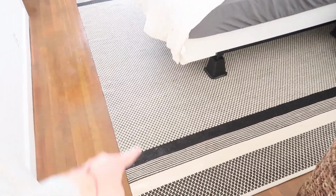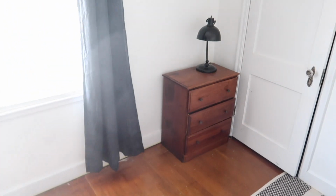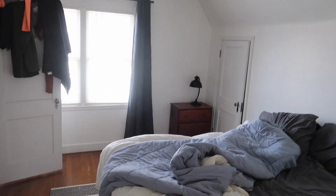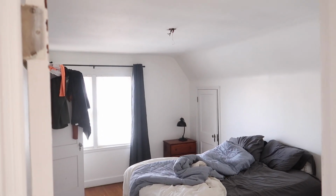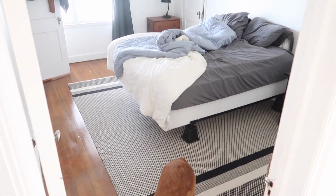I got this rug from Boutique Rugs. And then, yeah, I just have this over here for now until I decide what I want to do with it. I have curtains now, so I can actually get some privacy at night. My closet's over there. The one thing we still need to do in here is get the ceiling fan and the light back up. So that'll be, hopefully the next time my parents are up, probably around New Year's time. But yeah, so that is my room.